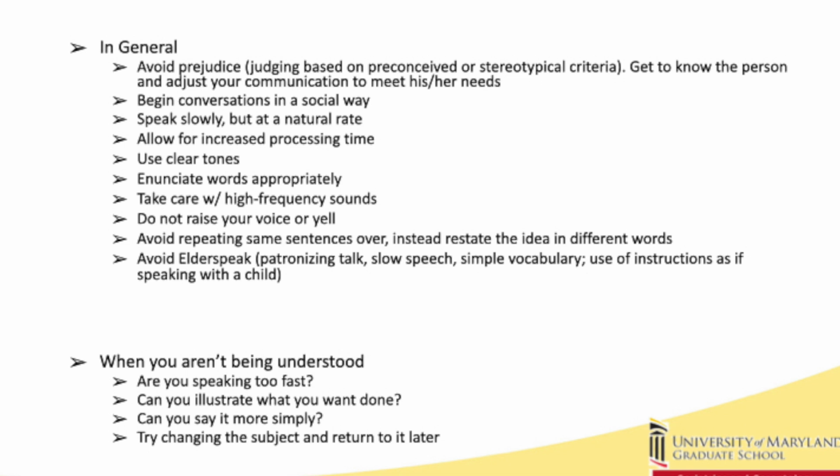I want you to have a seat, right? Come, sit. So I'm saying the words, but I'm also demonstrating what it is I want you to do. And if you're still not being understood, is there a simpler way of saying it?